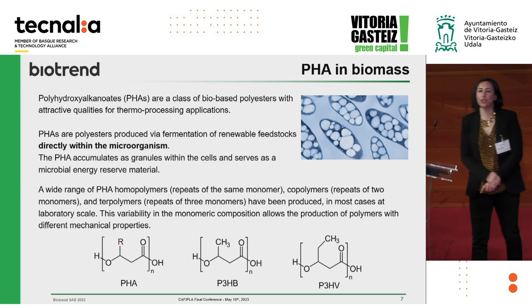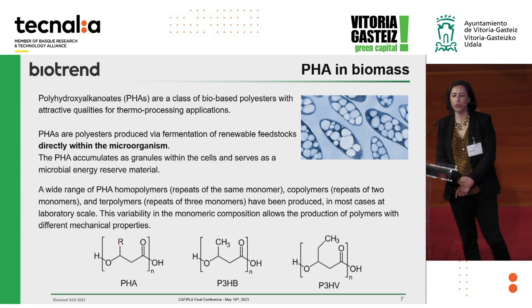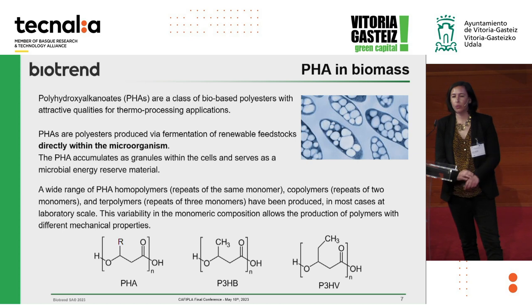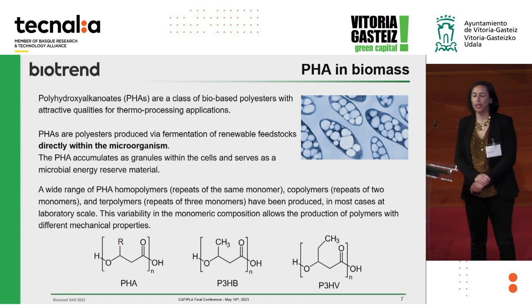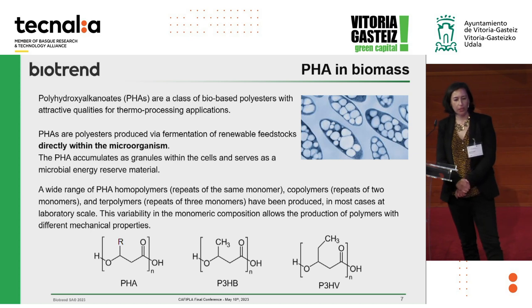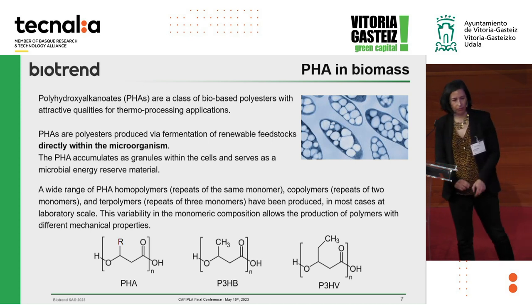And so depending on the raw material that we are using to produce those bioplastics, we end up having polymers with different compositions. For example, we have a polymer made of only one kind of monomeric unit. It's called a homopolymer. And if, on the other hand, it is composed of two different monomeric units, it's called a copolymer, and so on. And so by playing with these different compositions of the raw materials, we'll have different polymers in the end with different mechanical properties. And that is something that is very useful if we envisage a wide range of applications for it.